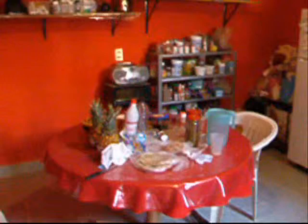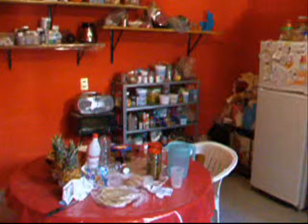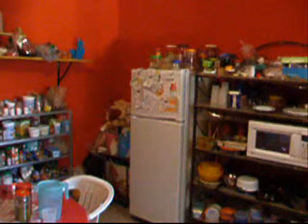This is our kitchen. Houses down here in Mexico, they don't build them with shelves and stuff. You have to buy all that extra. They don't give you towel racks, they don't give you toilet paper holders. They don't build anything that's with it. Of course, we're cooking breakfast right now where Jorge is.